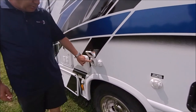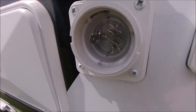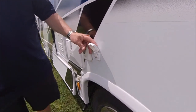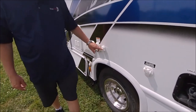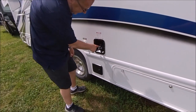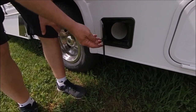Here's where you have your 30 amp power cord connection. You can see it's all marine grade sealed. Don't have to worry about the bugs going up in there and following it in. So you got 30 amp service. Here you have your connection for cable if the park offers it. This here is your city water connection, okay? This is where you fill. Here's where you have the place to store your sewer hose.